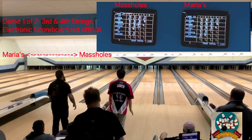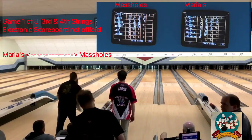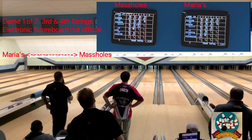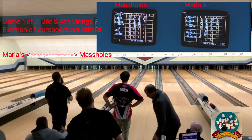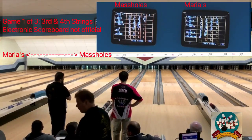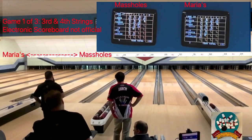Ryan punches 5 on the left. Four horsemen right, 1, 3, 6, 10. 9-pin in the back. The wood should help here. Went for his ball to come back. A slight delay here.